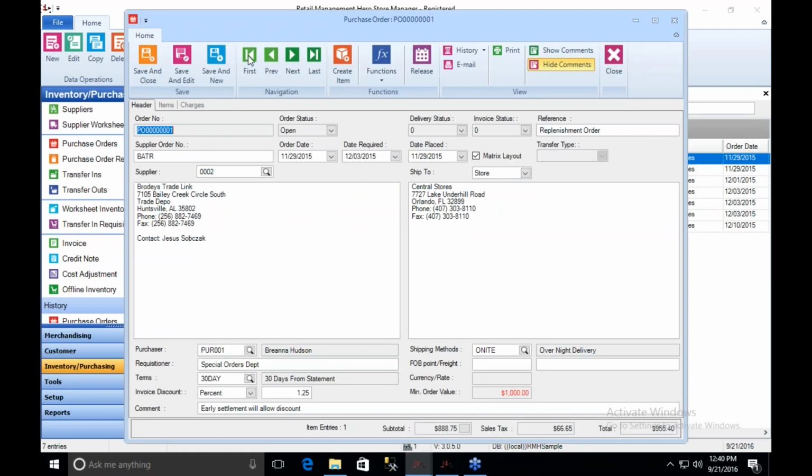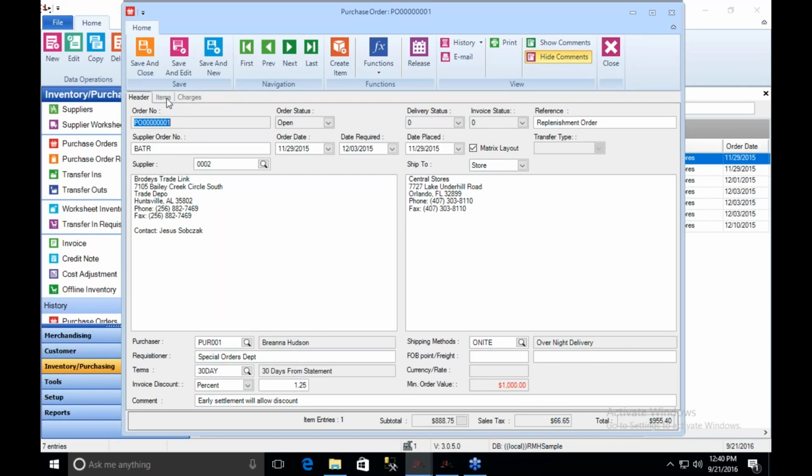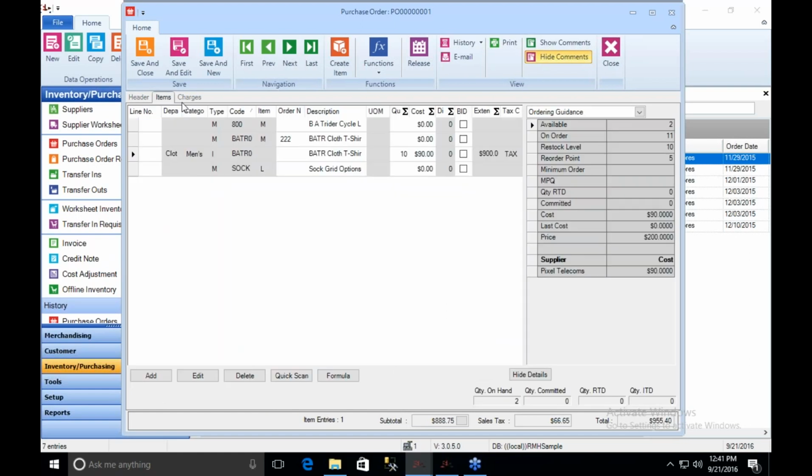You'll see that the layout is very similar to RMS, and that is by choice, that they've made a lot of the layouts similar to RMS because it makes it easier. There's less learning and less training involved in making a transition from the RMS product to the RMH product. And so we can see our items that are on our particular purchase order.